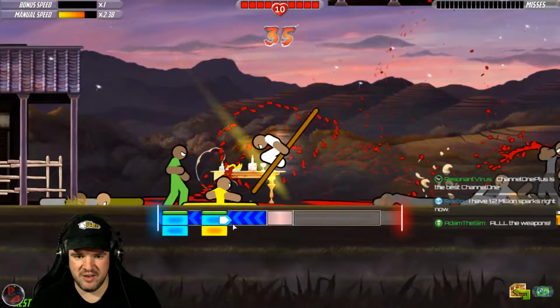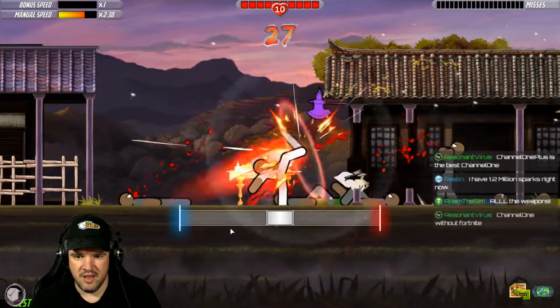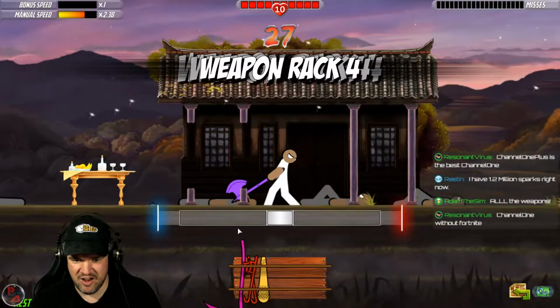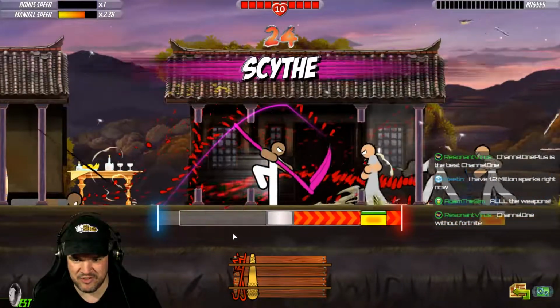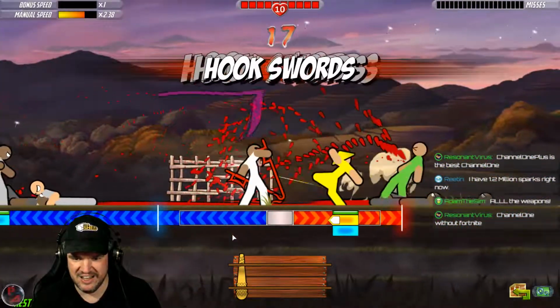Channel 1 with 18 plus streamers. Yeah, boy. I have Channel 1 Plus running on my server basically at all times, so I have my own personal spark mine.